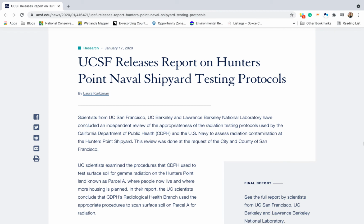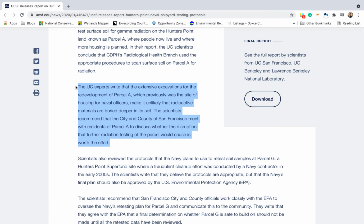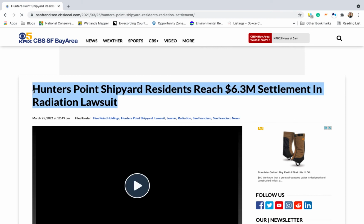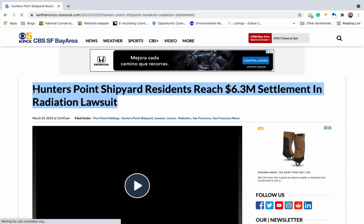But if you're curious about what happened to those homes that were under construction at the time of the disk's discovery, a review from an independent panel of scientists vouched for the original testing of the site and confirmed that Parcel A is unlikely to be contaminated. But residents of the area did win a lawsuit against the developers, claiming they were kept in the dark about the potential contamination. Now, do you have any stories about soil sample testing?